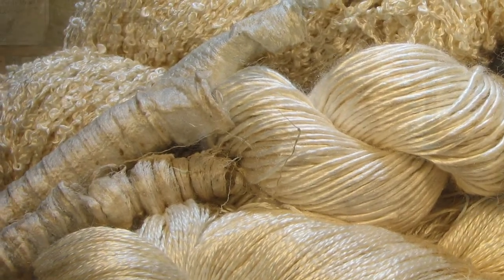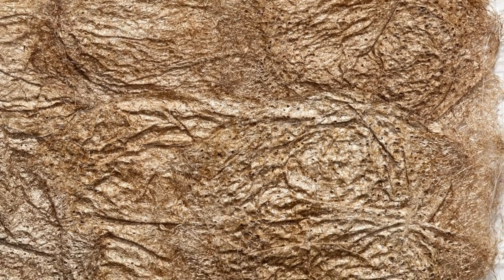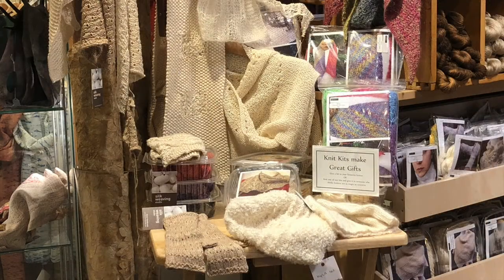We support a project in Madagascar. Sapali raises indigenous cocoons and stitches them into beautiful cocoon sheets. This project helps farmers grow crops all year long. We've designed knit kits that use our yarns. All you need are the needles and you're good to get started.